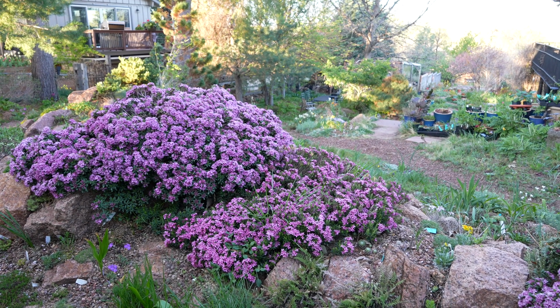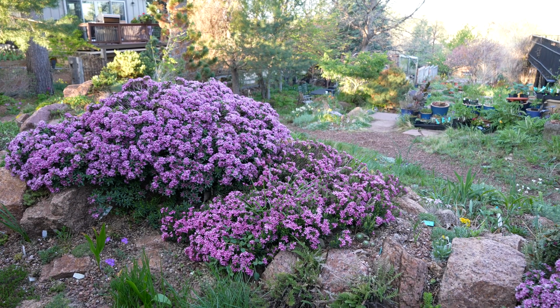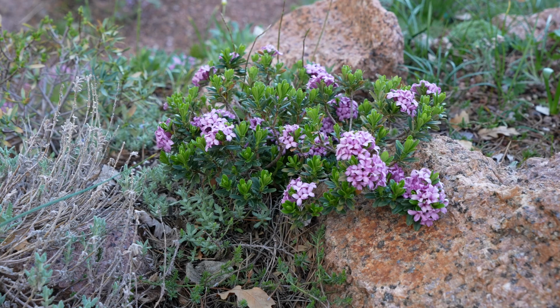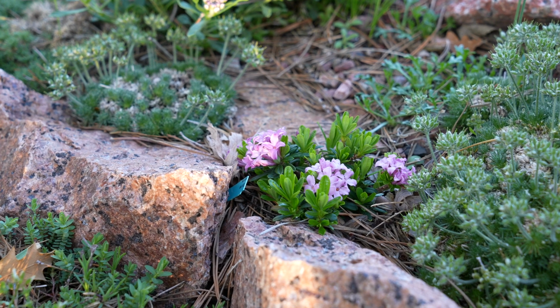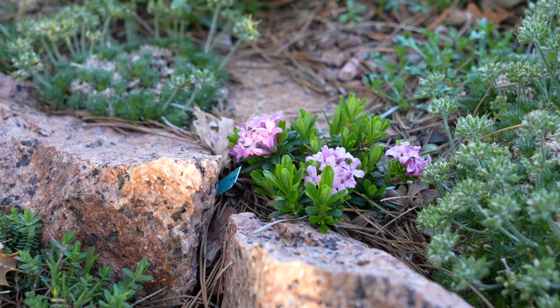These big ones will probably poop out. They live 20, 30 years maybe, and so you have to have a succession of little ones because they're slow. Another Daphne there, another Daphne there. So the big ones are obvious, the little ones are a little more subtle. But as you can see, there's lots of little color that is building to a crescendo.